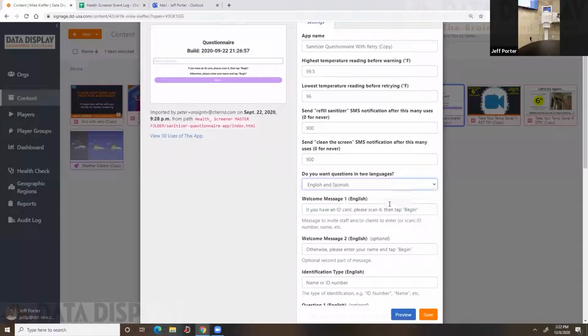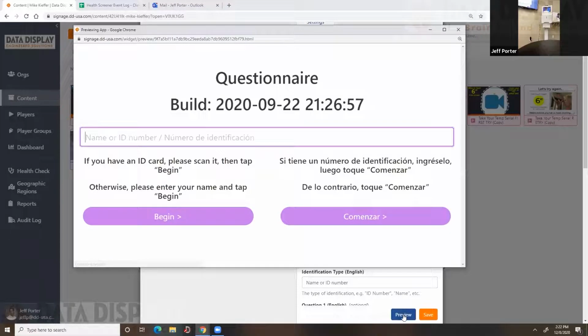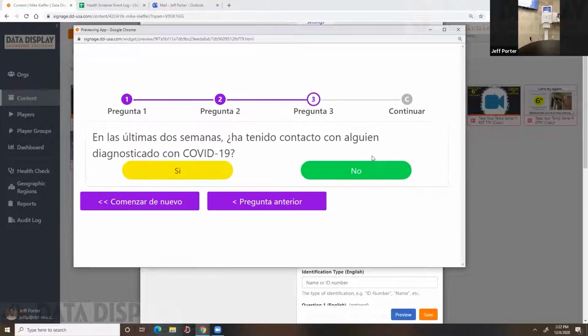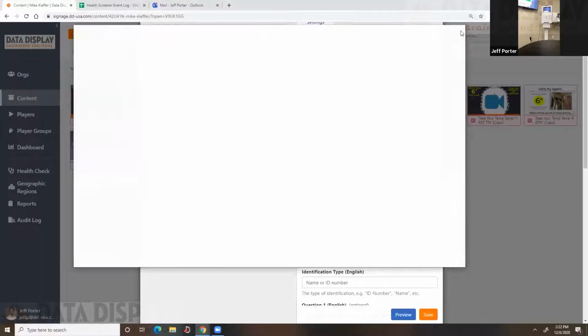And if you have a bilingual requirement, we can do Spanish. So if you type in your employee number again, and I can do this. Now, we don't translate these automatically for you. You actually need somebody that understands and speaks Spanish. But you can type in those Spanish questions just like you can type in the English questions. And it works really well.